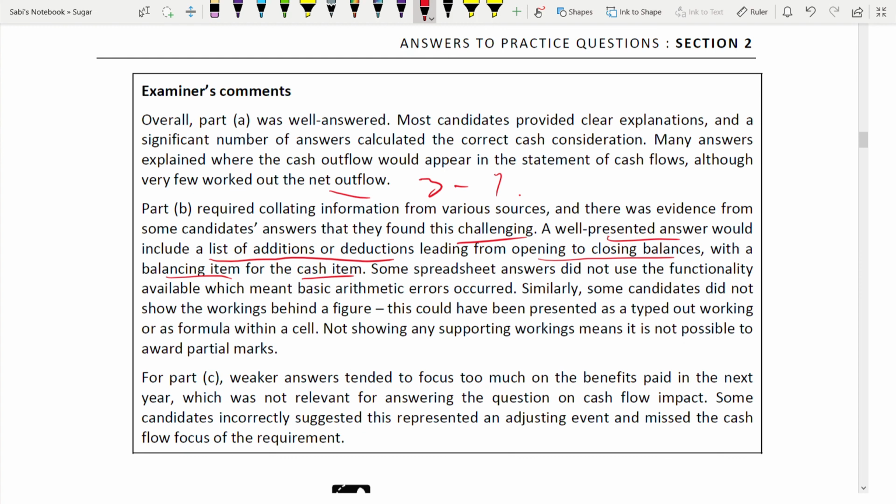Some spreadsheet answers did not use the functionality available, which meant basic arithmetic errors occurred. Remember, even though you use a spreadsheet, the quality of data that you input always matters. Sometimes you can make mistakes inputting the numbers into the system, and then the answers you get might be wrong. So you have to check what you're inputting and how you are performing the functions and calculations, because it will give you errors, as it did for past students. Errors can come from Excel too. Don't blindly rely on the spreadsheet answer.